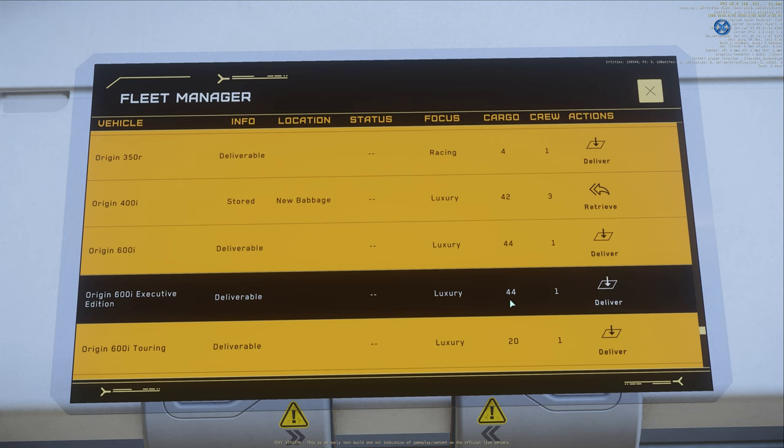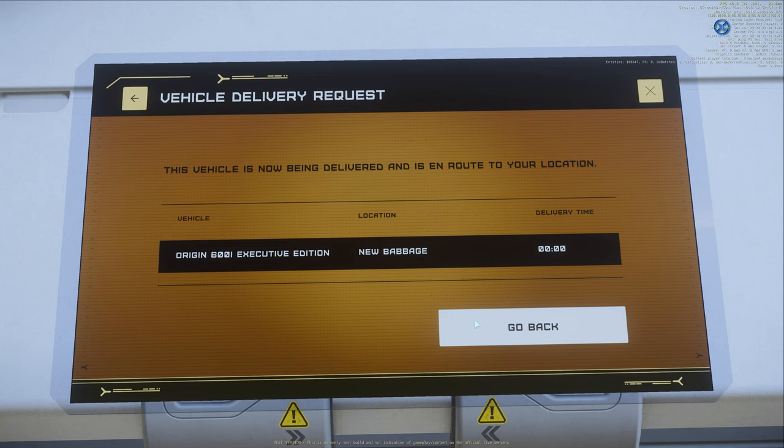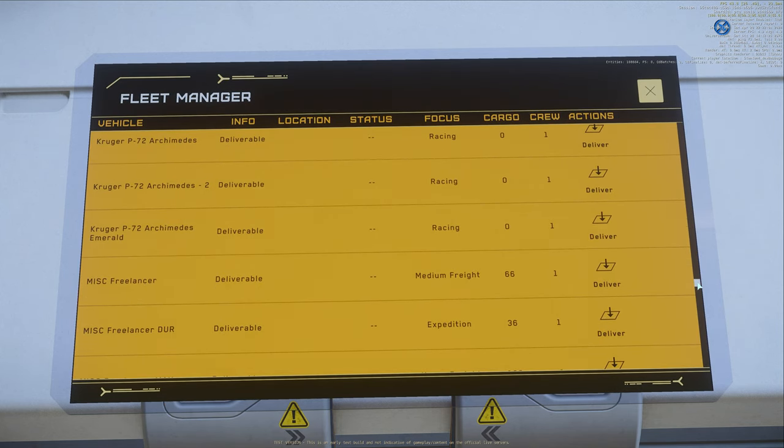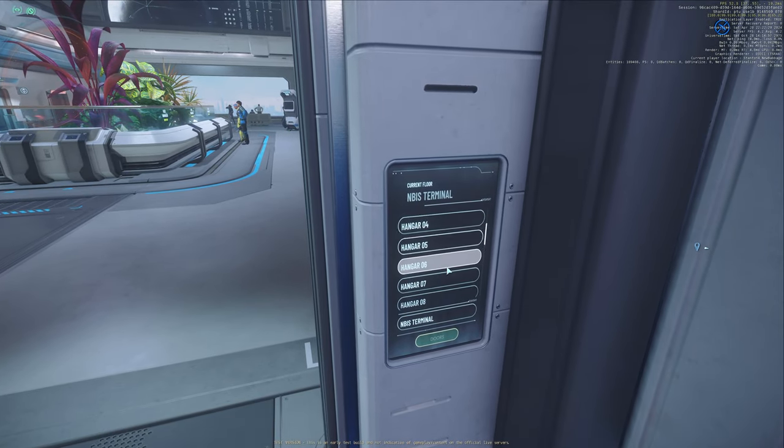Oh, we chose the 600i. It's a good exploration ship. Beautiful. Isn't that the one that I liked? Yes, that's the one you like. It looks super fancy. I might have to cut a lot of this off, honey. I'm pretty sure.